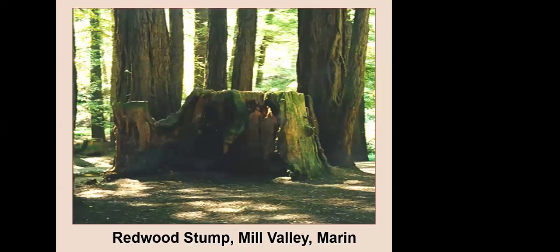Another big industry of the gold rush was the logging industry. And you can see some of the remains of that really all over the Bay Area. There are these very old stumps that were cut as far back as the 1850s. This is in Mill Valley. Mill Valley was logged out by 1852.